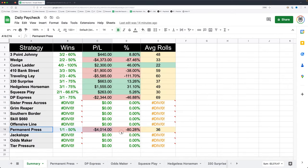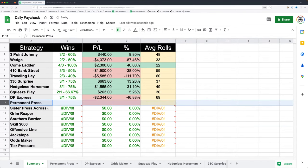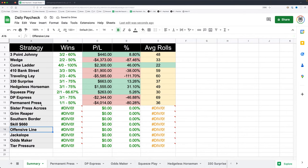We're looking at the permanent press down here. I'll slide that one up so it's with the others. There it goes. Permanent press. What happened to my numbers? There it goes. So far we're down 4K after getting destroyed yesterday. So I think this is cool.